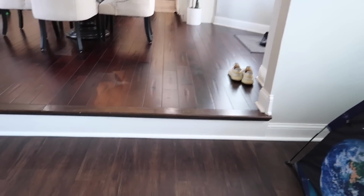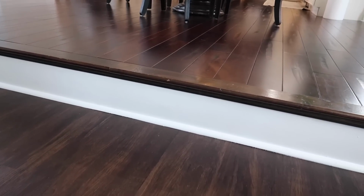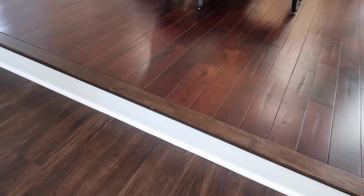Okay, so here's the finished kickboard or trim base or whatever, girl, I don't know what this is called. I fixed it and I really love how it looks, y'all. It looks flawless. You would never know it had all of those scrapes and scratches and paint chips. So I fixed that pretty easily. I just used some wood filler, paint, called it a day.